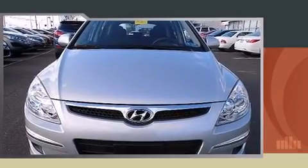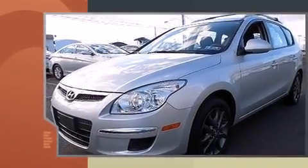Get excited about the 2012 Hyundai Elantra Touring. It features a front-wheel drive platform, an automatic transmission, and a 2-liter 4-cylinder engine.